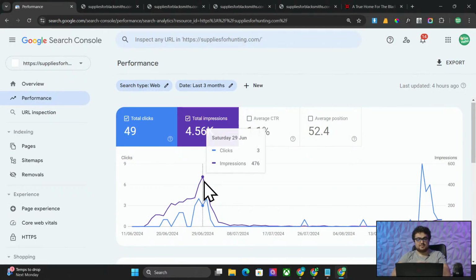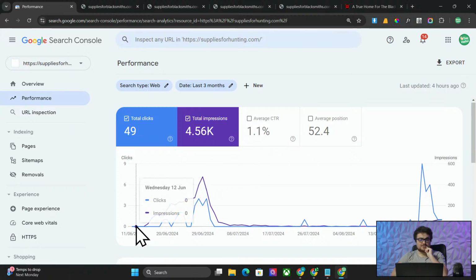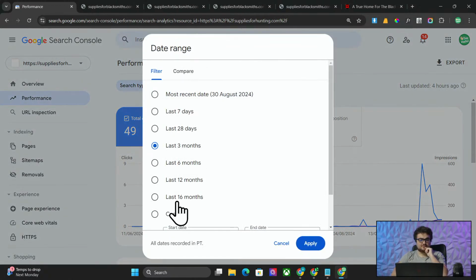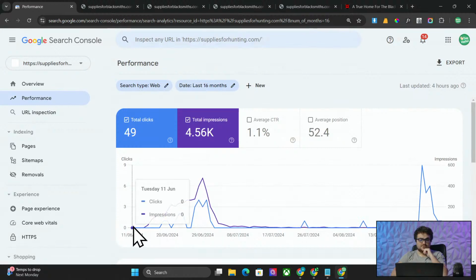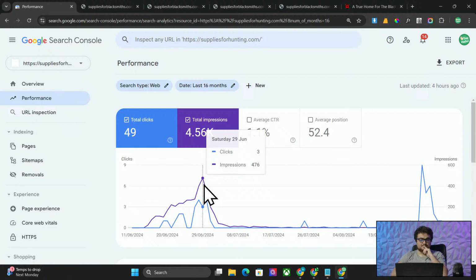But yeah, what happened was originally there was a really nice bit of growth. This was released slightly later. You can see it was released on, what does that say? June the 11th, and then it just got whacked by Google.